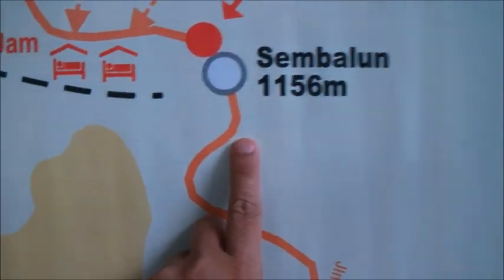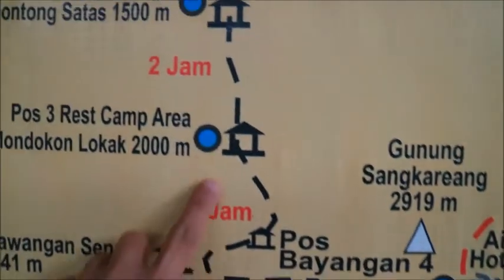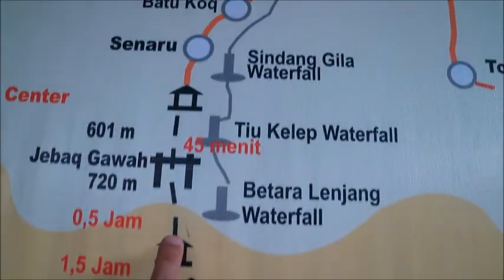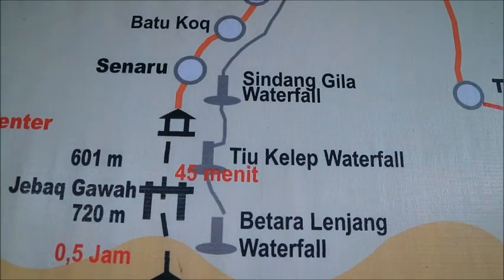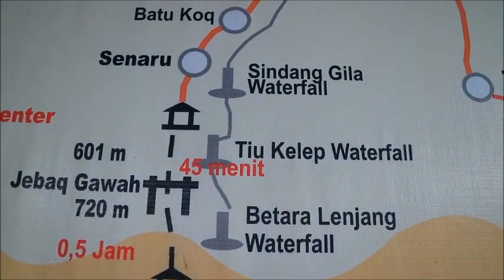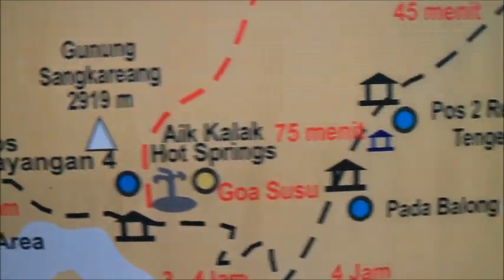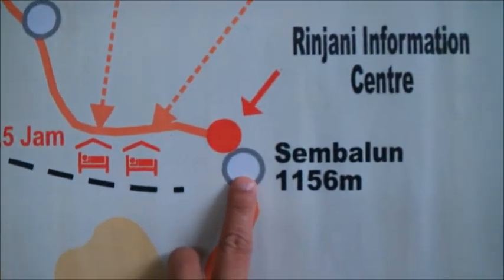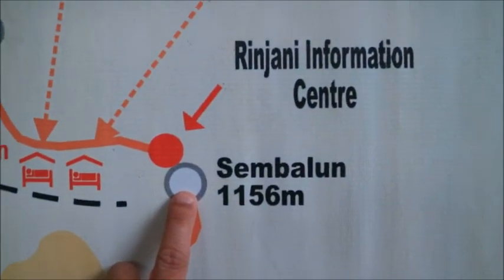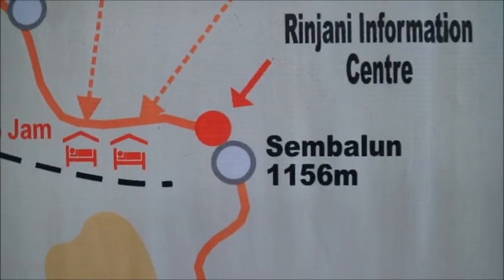There's an alternative route of descent which goes through this forested area all the way down to Senaru, which is the more popular starting point for this hike. But I will not be going that way because my next destination will be Tetebatu, and it's much more convenient for me to get there from Sembalun Lawang. So I'll be retracing my steps and returning to Sembalun Lawang.